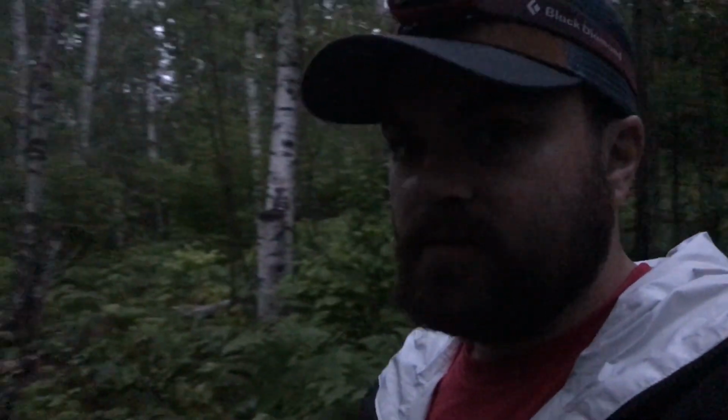It is the beginning of day 4, and it rained last night. So we hunkered down. The tarp tent has seen better days, but it'll be good. Maybe the sun will come out later. We don't know. Randy, how'd you do?